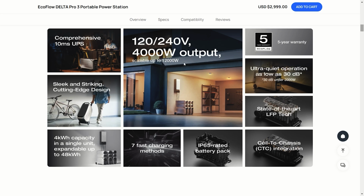How do you get 12,000 watts? You need 3 of these Delta Pro 3s in line to get 12,000 watts. So if you want 12,000 watt output, including 48 kilowatt output, you would need 3 of these, including 6 expansion batteries. Comes with a 5-year warranty.